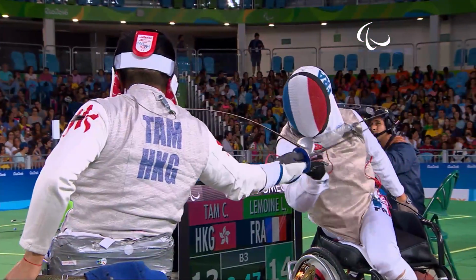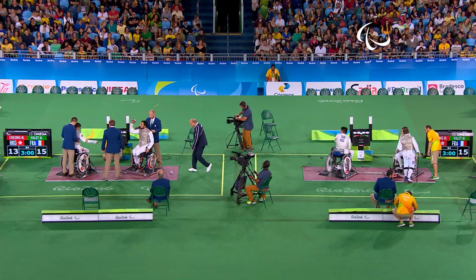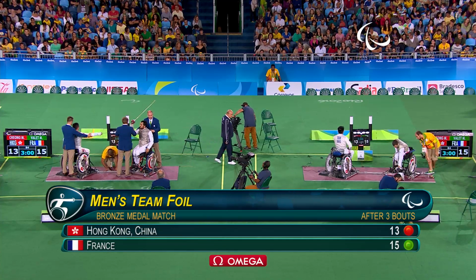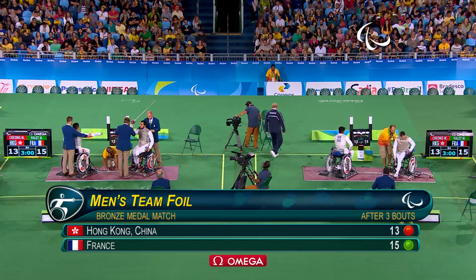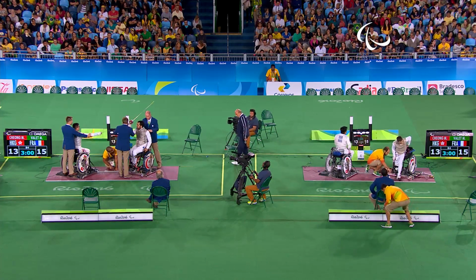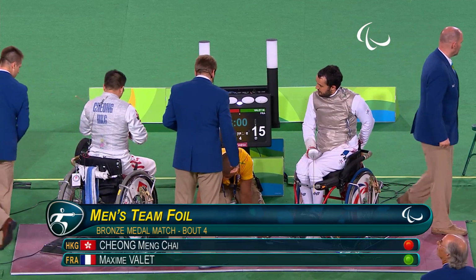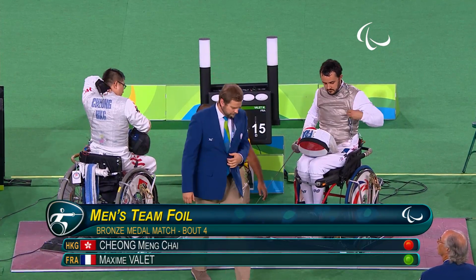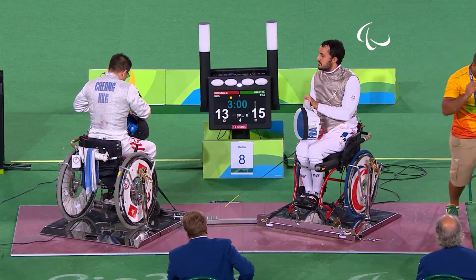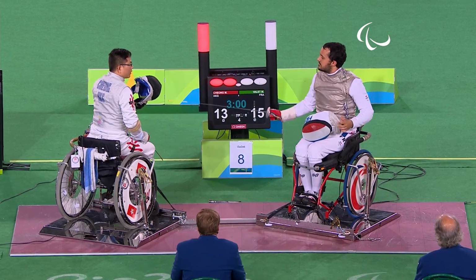They came into this bout with a 1-point lead, but they knew it would be tough with a category B against category A. So now, after the first third, when all 3 fencers from either team have made an appearance, there's only 2 points separating these 2 teams in this bronze medal match. Bout number 4. See CHEONG Meng come onto the piste against Maxime VALET.